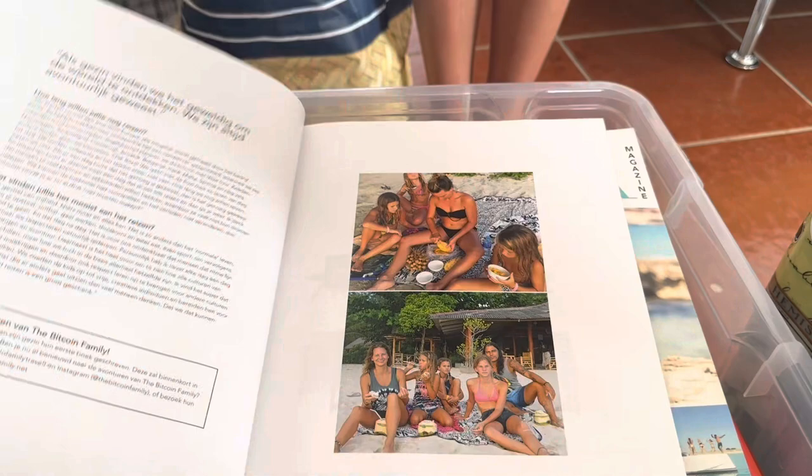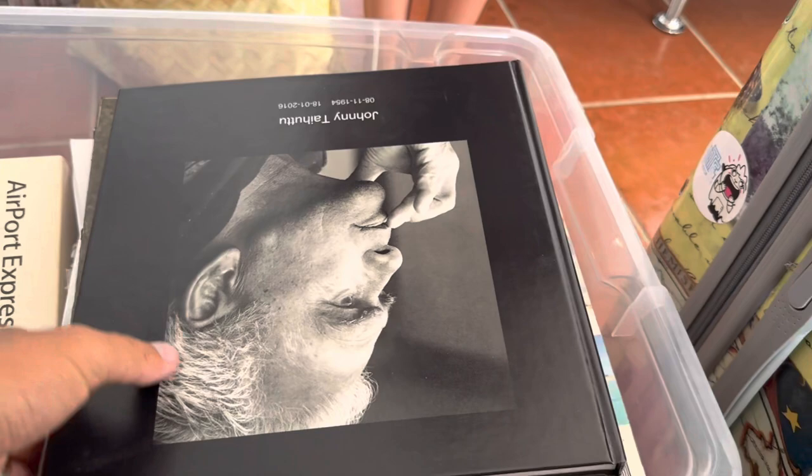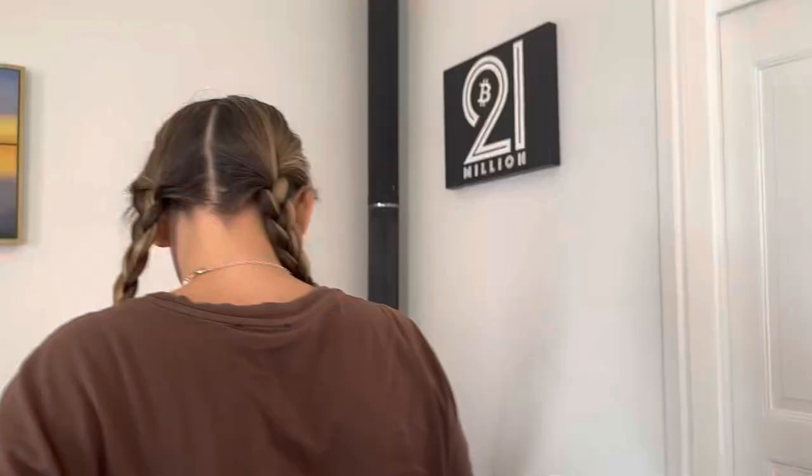Really cool. And I think the rest is all, look, that one is of the funeral of my father. No, I don't want people to see that. Guitar. Stuff that's all old office stuff. I think there's nothing special in this box.